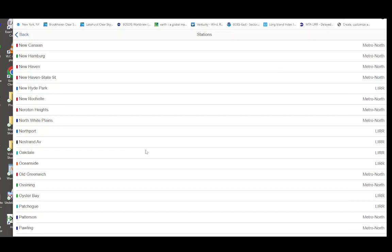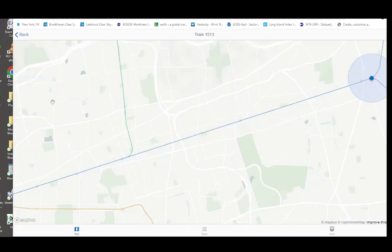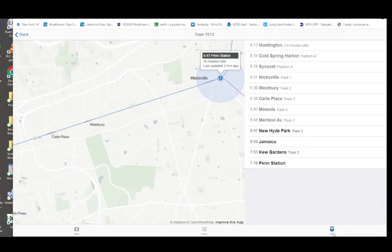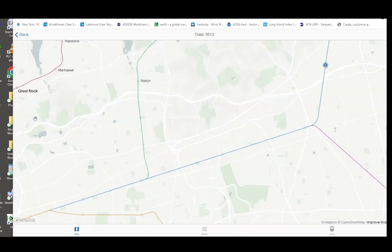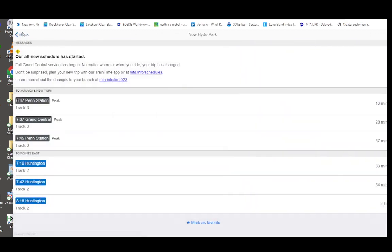Let's go New Hyde Park. 647 is there, and that's going to be that late train that's last updated. Let's see if it's going to give us the train makeup. Not available, it says. So that one's missing data. 707 Grand Central. This is the M7 train that's right now on the Huntington line. Still not overcrowded yet, but it's going to have to make a lot of stops, and I have a feeling it will get crowded.